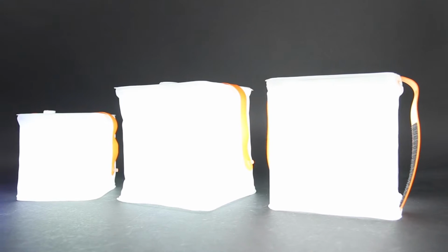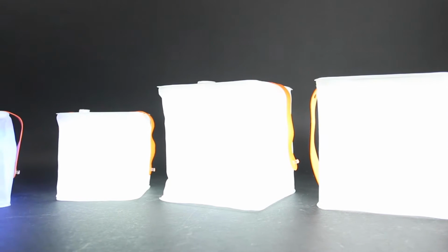Welcome back. Ever wondered what the best light is for emergency situations? Yeah, me too. I've kind of gone back and forth. I own a couple of different things, but today I'm going to be reviewing the LuminAID Solar Lantern series. There's a handful of these in here.